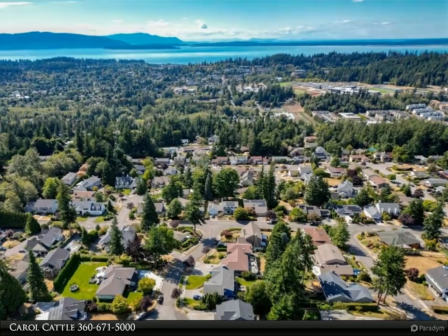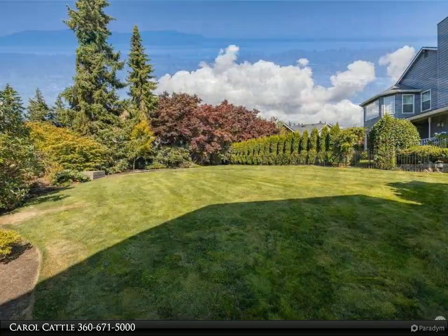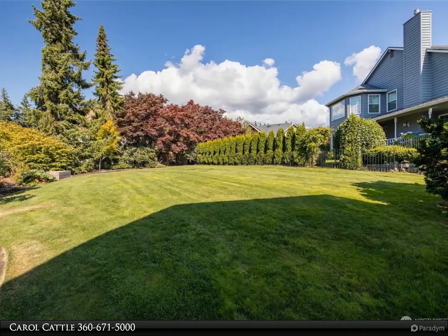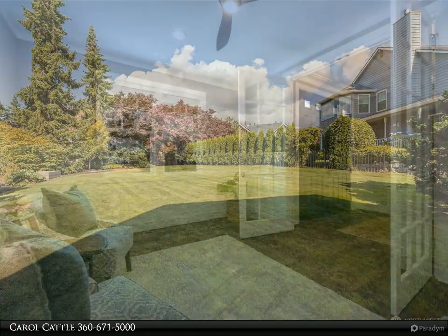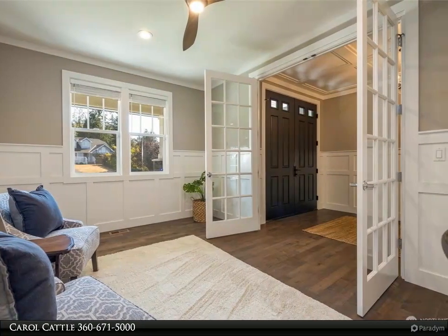9' vaulted ceilings on main, designer kitchen west, quartz countertops, engineered hardwood floors and all appliances stay. Mudroom west, built-ins off kitchen and dreamy pantry. Spacious primary suite west, a peek of Bellingham Bay.